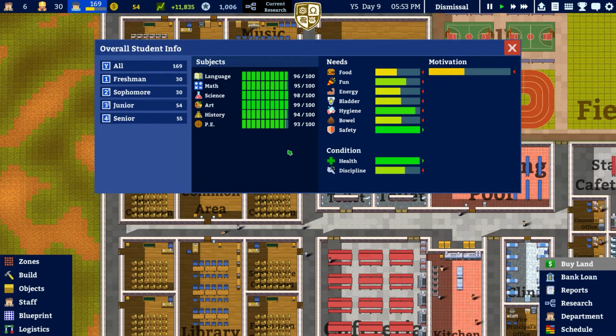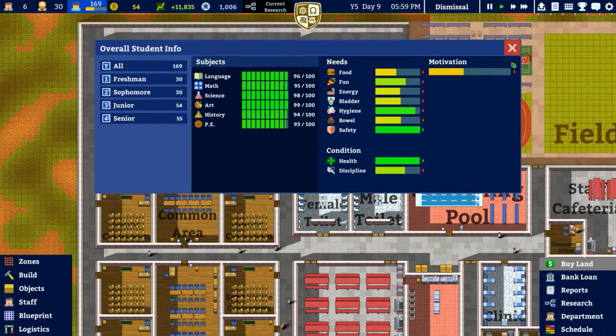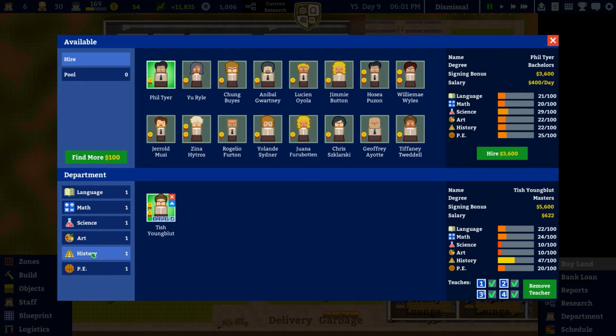That's pretty good. Language 96, maths 95, science 98, art 99, history 94, and PE, sort of ironically the thing we have the most facilities for, 93. So it might be the teacher. Then, maybe that is the case. PE 51. No, 51. It's not the lowest. History is actually the lowest at 47, I think.